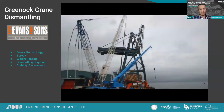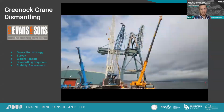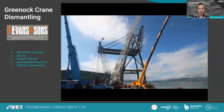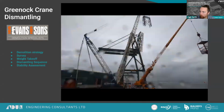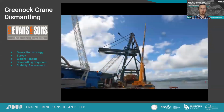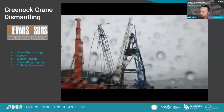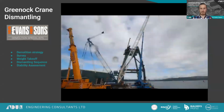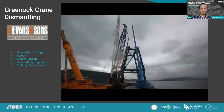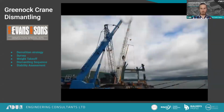So this just shows the crane setup and then the dismantling sequence as it happened, and a bit of the cut sequence. So taking off the machine room at the back, taking off the jib, and then working through the back spans and taking them off. And after that, it was quite a stable structure to then lift down. The lifts got a lot heavier. So see the final bits of the dismantling sequence.